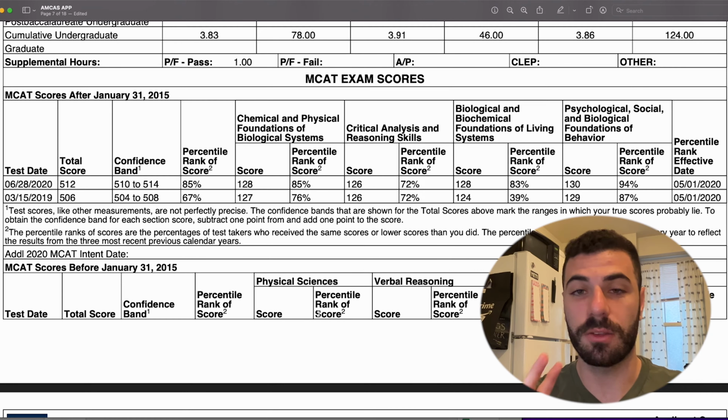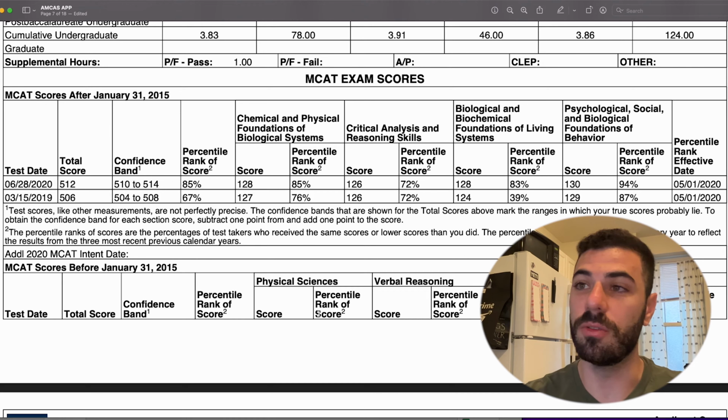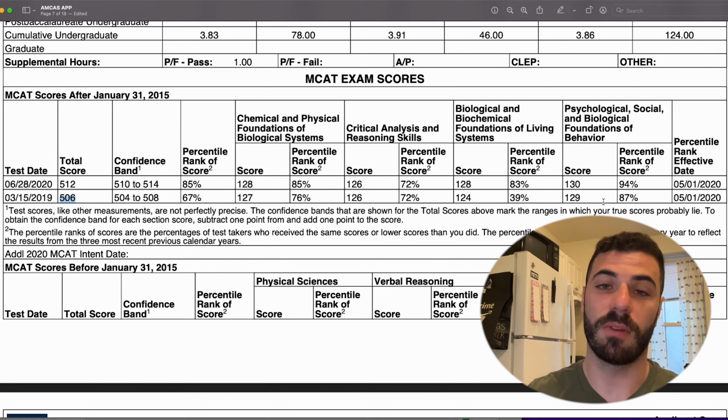So I took the MCAT twice, as you guys can see here. I took it in March of 2019 and then June of 2020. March 2019, as you guys can see here, scored a 506, broken down 127, 126, 124, and 129.